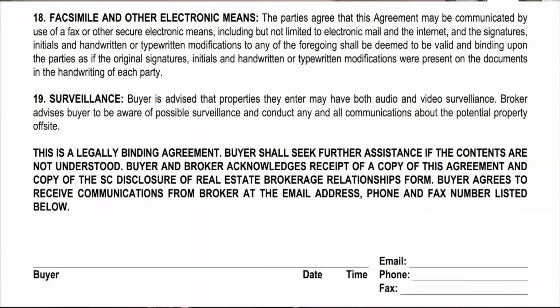Hopefully that helps. And this last big bold section here just reminds you this is a legally binding agreement. The buyer shall seek further assistance if the contents are not understood. Buyer and broker acknowledge receipt of a copy of this agreement and a copy of the South Carolina Disclosure of Real Estate Brokerage Relationships form. That's three times it's mentioned in this document. Buyer agrees to receive communications from broker at the email address, phone, and look at that, fax number listed below.